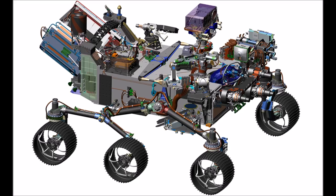From Dominic, the question is, how heavy will the Mars 2020 rover be? Right now we're looking at landing 1,050 kilos for Mars 2020, which is about 150 kilos heavier than Curiosity was. All right. Question regarding the bits again. What if all the drill bits are used?